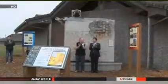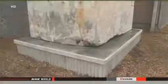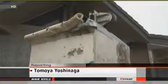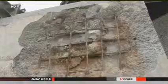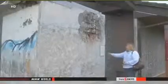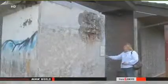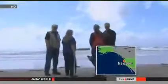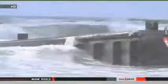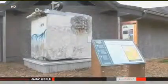Newport City, the U.S. state of Oregon. A new monument sits near the shoreline. Until the tsunami in 2011, it was part of a floating pier at the port in Misawa, Aomori Prefecture. Last June, it was found on the Oregon coast. Authorities had the pier dismantled, but they kept a segment to remind people of the disaster.